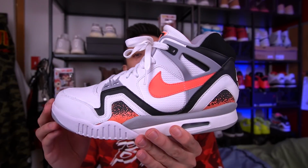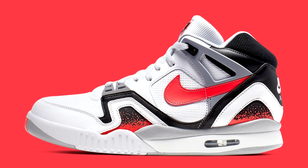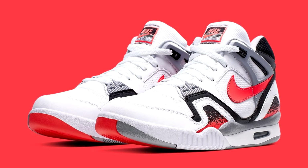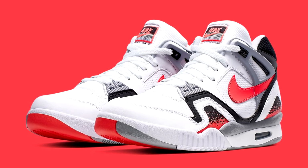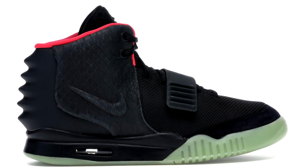It's a retro of the Nike Air Tech Challenge 2 Hot Lava. This is the sneaker that of course is Andre Agassi's signature sneaker, the famous tennis player. There's a few other sneakers he's done with Nike, and this is the most famous colorway that he has done as well. These are such a comfortable pair of sneakers, and if you're a fan of the Air Max sneakers, this is a very similar kind of feel or fit to it. And if you also like the Nike Air Yeezy 2, this is the shoe where they actually took the midsole and sole from.